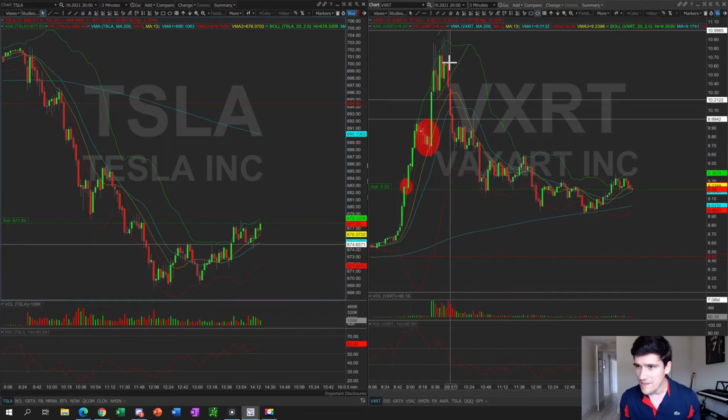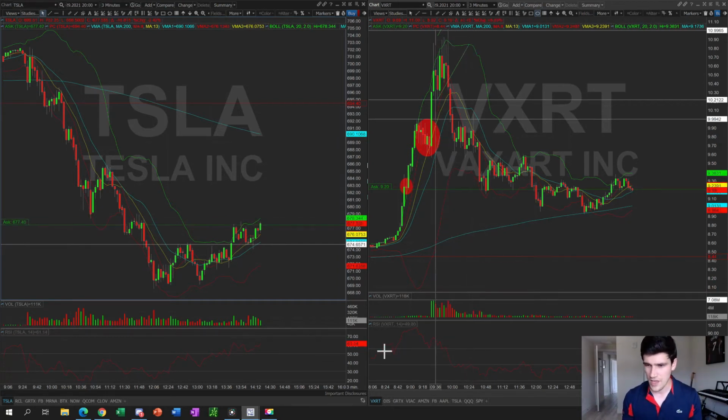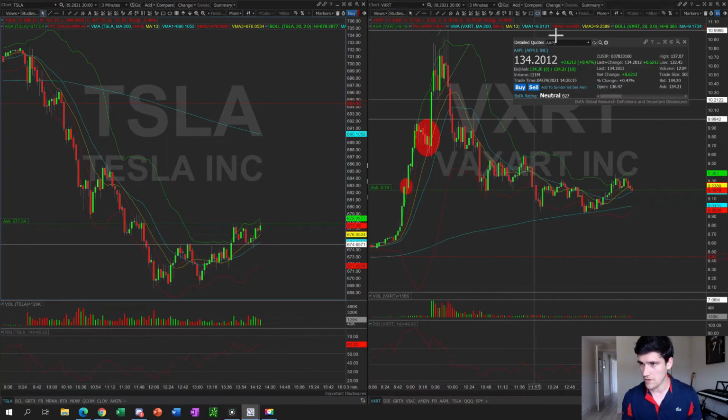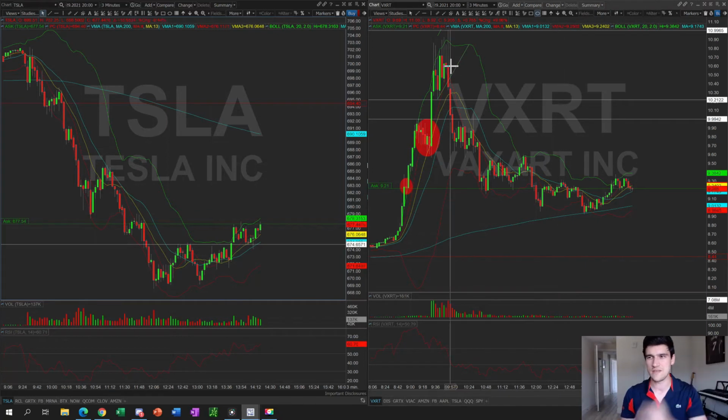The moment we hit $11, the stock literally got smacked down by a wall, got rejected. Say whatever it is, but it was clear that $11 was the smackdown. If I pull up a detailed quote on VXRT, you can see that the high right here, if you follow my cursor, 11 bucks. Tapped it and came smashing back down. So with 10.20 stops, you would have gotten stopped out right there at 10.20. Minimize the risk, because then look at the stock afterwards.